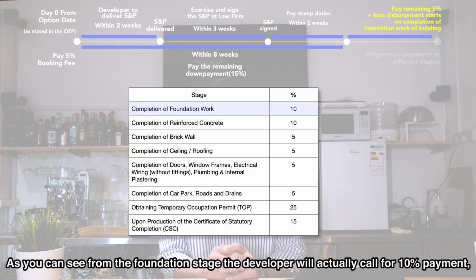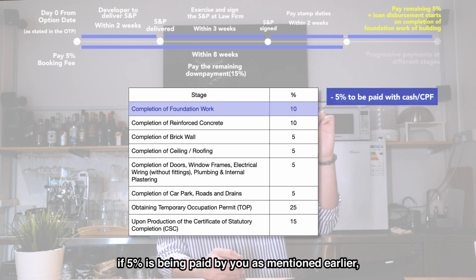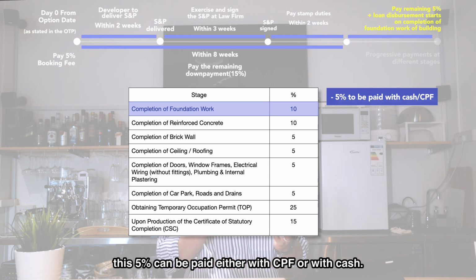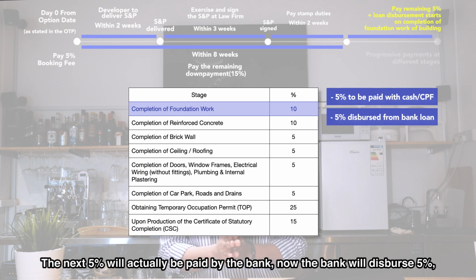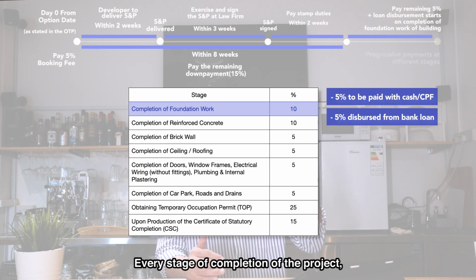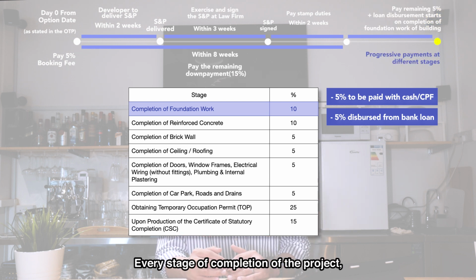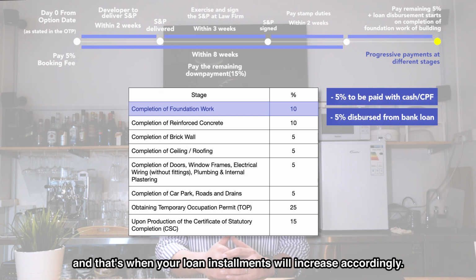As you can see from the foundation stage, the developer will actually call for 10% payment. If 5% is being paid by you, as earlier mentioned, this 5% can be paid either with CPF or with cash. The next 5% will actually be paid by the bank. Now the bank will disburse 5% and that's when your installment would begin. Now at every stage of completion of the project, the bank will disburse a certain percentage of your loan out to the developer, and that's when your loan installments will increase accordingly.